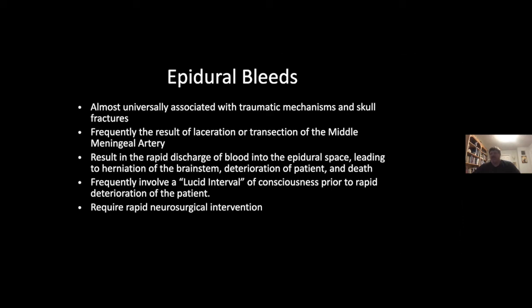Epidural bleeds, in terms of management, require, and the wording that's always used in the medical text that I've used here is, rapid neurosurgical intervention. It is difficult to overemphasize how rapid that neurosurgical intervention needs to be. I'm certainly aware of at least one or two cases where people have actually had burr holes drilled in their skull inside the emergency department without even taking the time to take them upstairs to a surgical suite. Not common, but it could potentially end up happening. That's how fast these things can move.